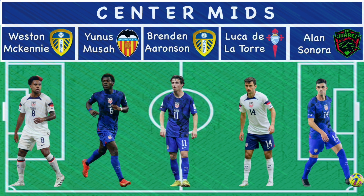So McKennie, Musah, I expect them to be starters. I'm going to be interested to see if Musah or McKennie does get some minutes either in a pivot or at the 6 by themselves. Brendan Aaronson, not necessarily in the best form, but still deserves to be here. Now, I do think he's probably going to be playing for the midfield because this is where he's listed, and we're kind of short on those. We have plenty of wingers.